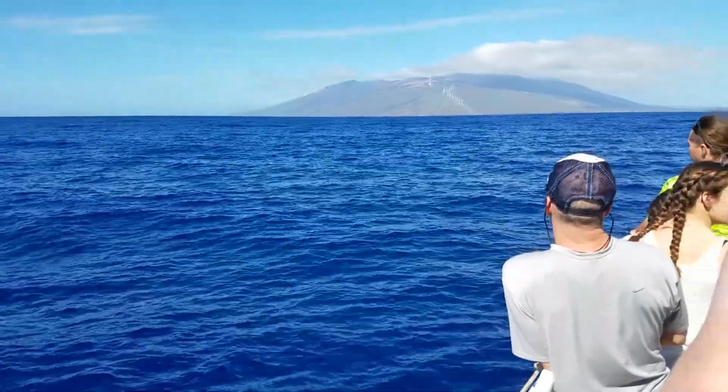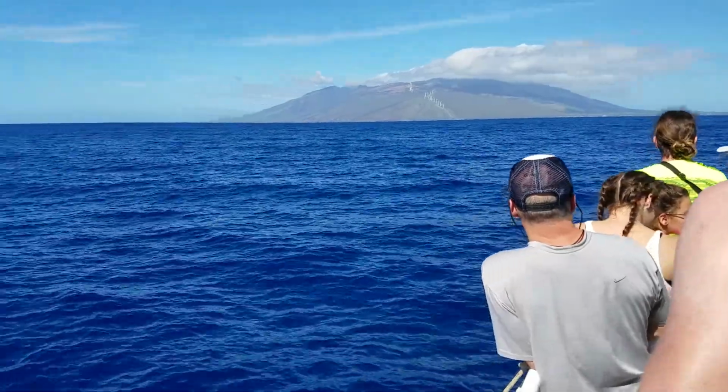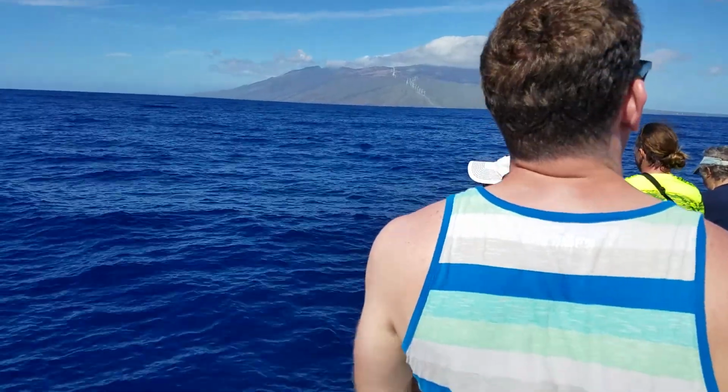Excellent question. Where was the largest recorded whale? It actually was not in the North Pacific population. It was in the Atlantic population. And it was a female, and she was about 50 feet long. So that's where we get that number, 45 to 50 feet. The largest was a 50-foot female.